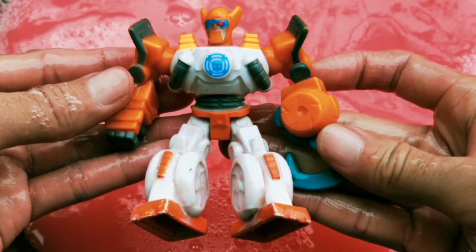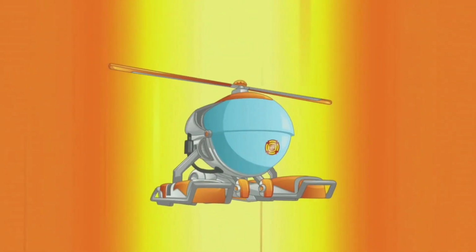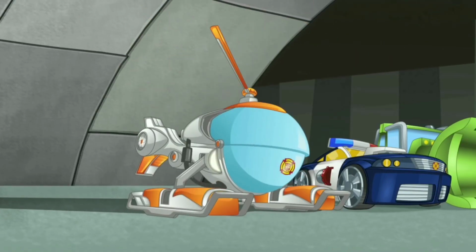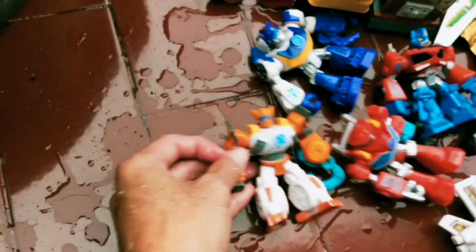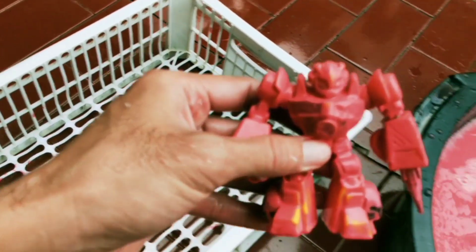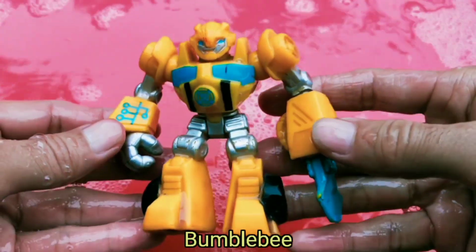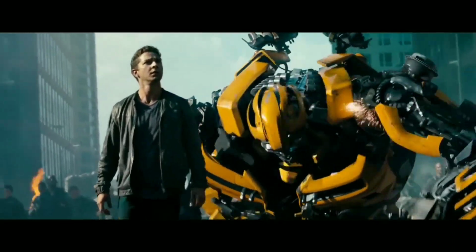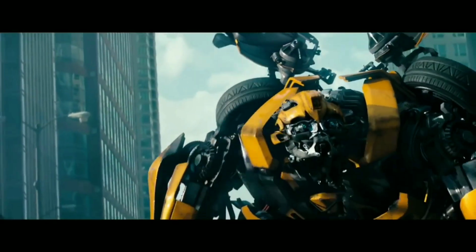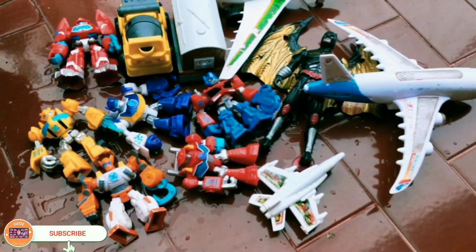Weedy, it's Blades rescue bots. Wow, what a cool helicopter. The last one, guys. What is that? Wow, it's Bumblebee, guys. Wow, what a cool robot.